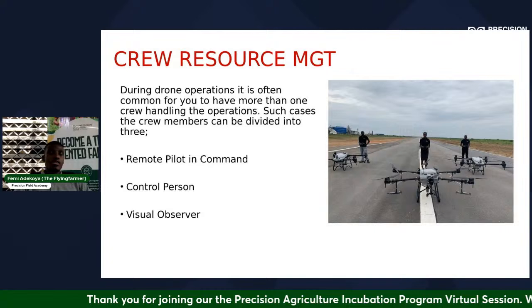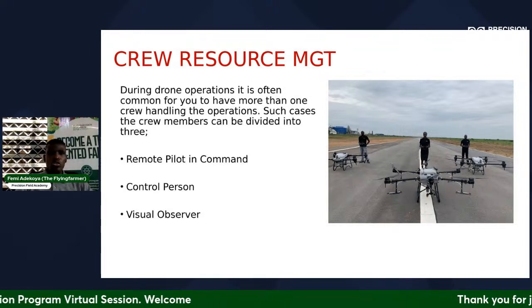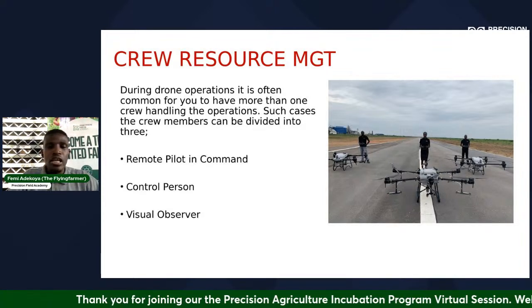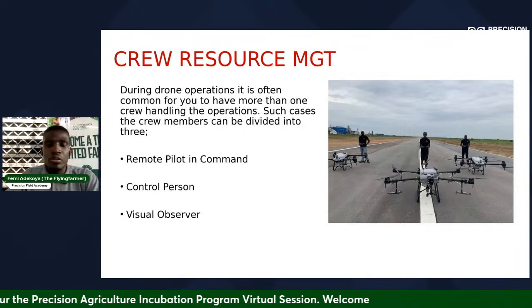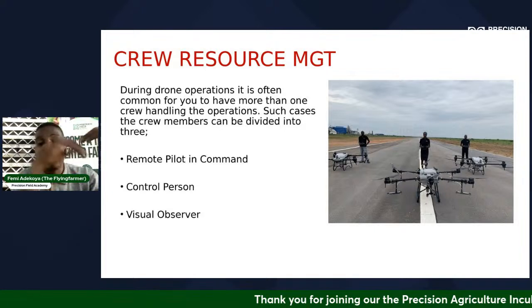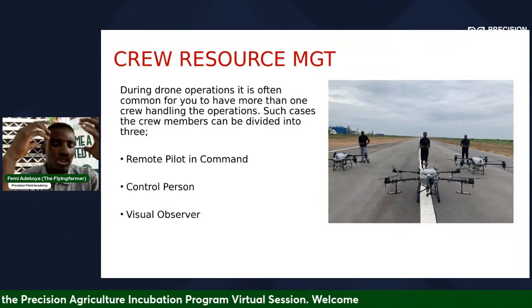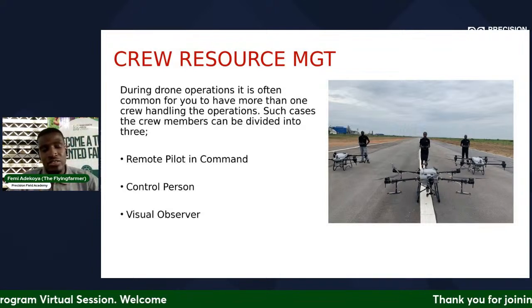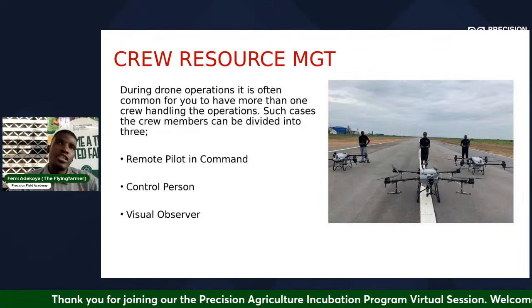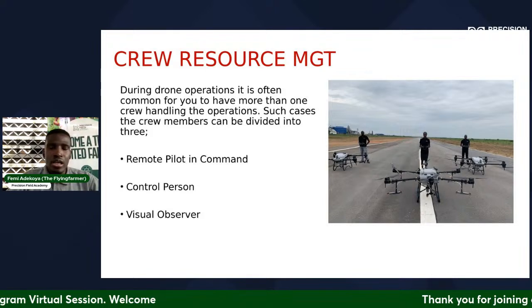Now, what's the job of the remote pilot, sorry, the pilot in command? But first, before I talk about the pilot in command, field resource management simply means the effective use of all available resources, be it human, hardware, and information. So that's why we call it field resource management. It's how you can effectively use every available resource that you have, be it human, hardware, or otherwise. And this would help you to improve decision making, delegation of tasks, and ensuring that you have efficient operation. That is the goal.